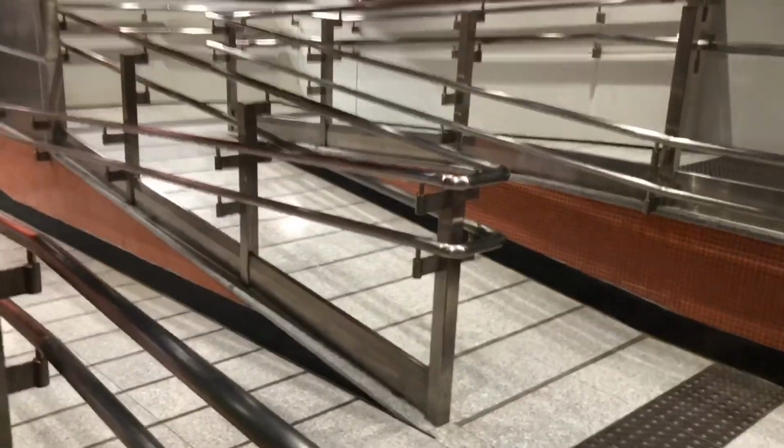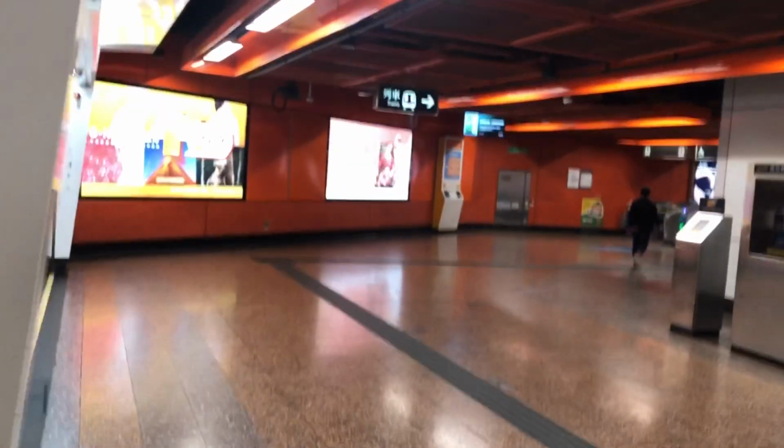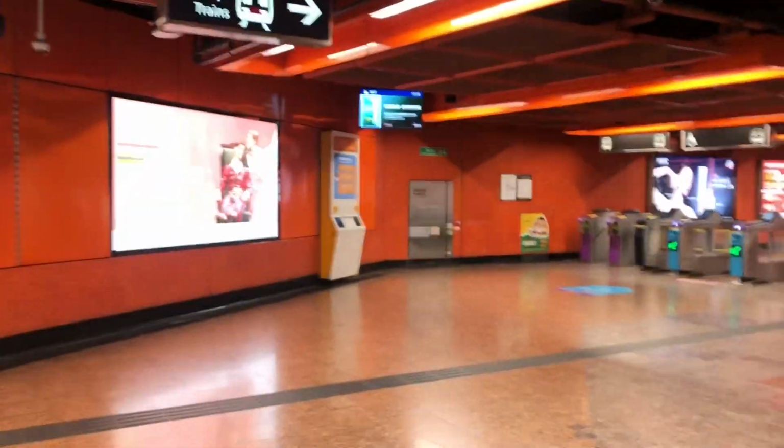What is this? Wheelchair passengers need to... Wow. There's the wheelchair lift. And there's the enter the gates section over there with a Circle K right there. Why the hell is this block over here empty and then the shop is right there? There's some gates there. There's a staff here. Terrible. Oh, there is a lift.